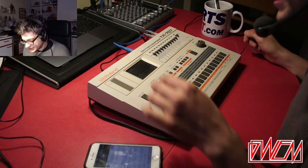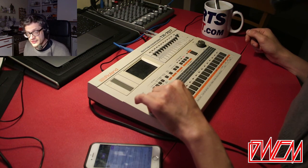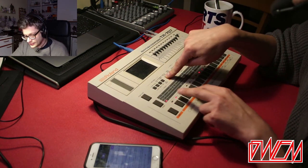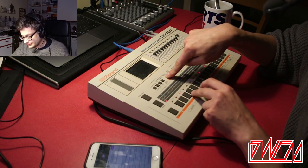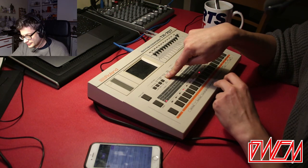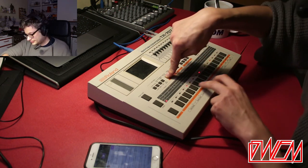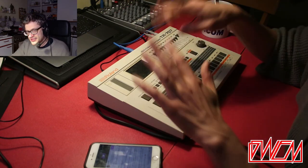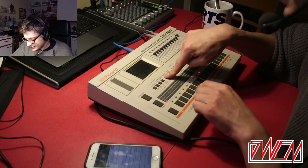So let's put some swing on the track now. This is one of the great features of the 707. Might be a bit too much now, but you can hear how slippery and slidey it gets, how housey it is.